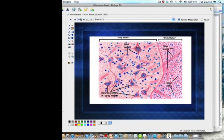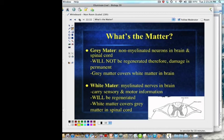Okay, so here we just have a little bit of a slide where you can see the white matter versus the gray matter. So here you're just going to have a lot more myelination of the nerve cells. And we defined this previously. Is there anything new here? Well, gray matter is non-myelinated neurons in the brain and spinal cord. One thing about gray matter is it is not found anywhere else, just the brain and spinal cord.